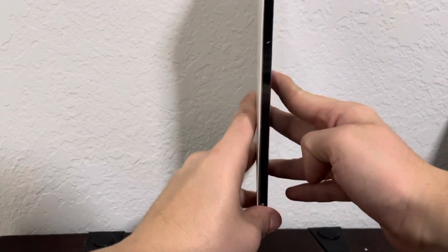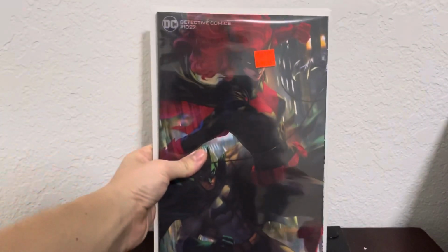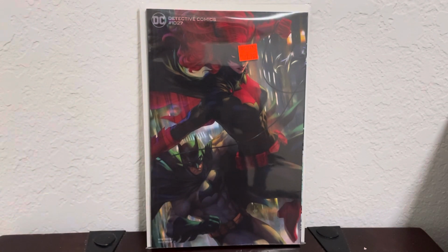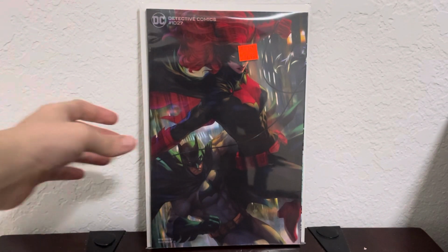Let me show you the spine here too. I looked it up and it said 144 pages, so pretty cool. The only thing that kind of sucks is that it's got a little chipping there or something, I don't know. But you know what, the cover is nice. I really absolutely love this cover. That cover with just Batman and Batwoman there, pretty cool.